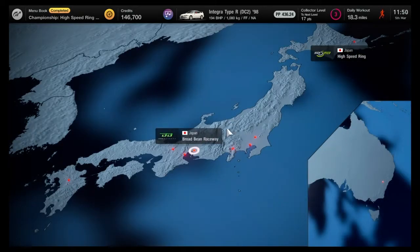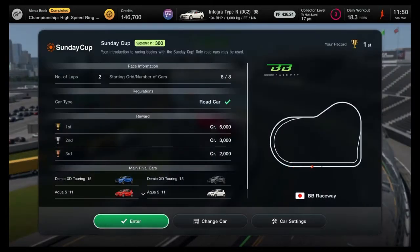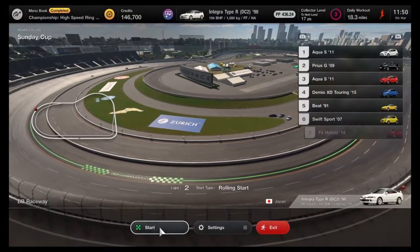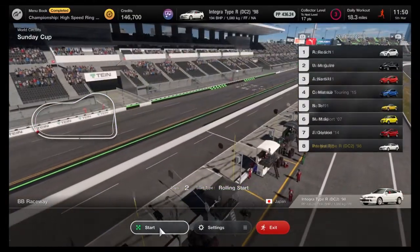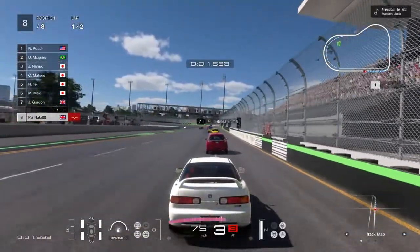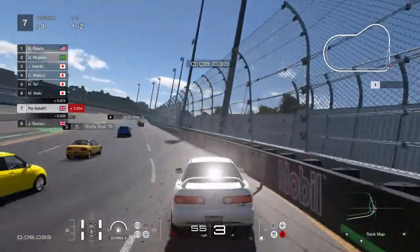Let's see if we can. Can we do this one? Yes, we can. But did we make it already? I'm not sure now. Oh my god, I'm so confused. Did I race this one already? I don't think so. Okay, anyway, let's do it again. No, I did not do it. I don't think so.